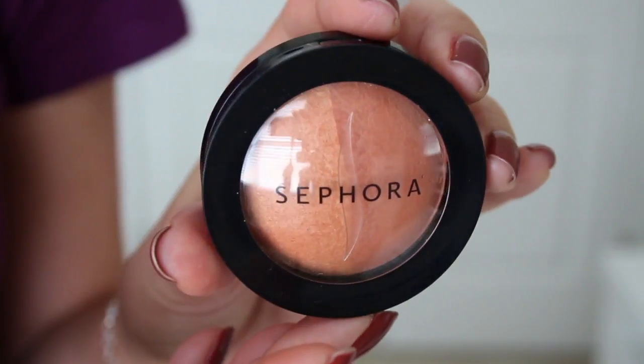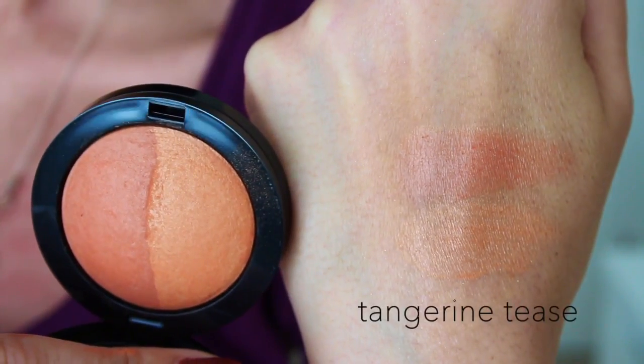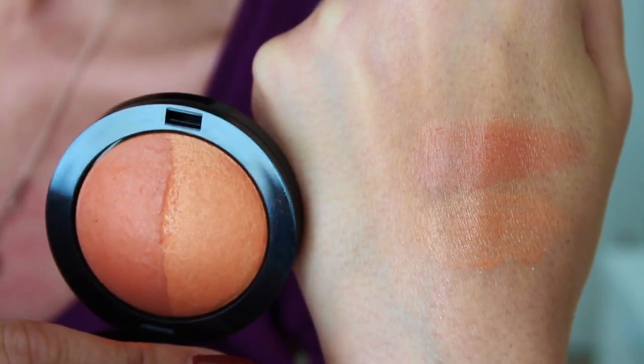And then the Sephora MicroSmooth Duo Blush in Tangerine Tease is so creamy and buttery and pretty affordable from the Sephora line. It has two orangey shades. They both have a lot of sheen and shimmer, but they're very finely milled, so they don't look chunky or glittery on the skin. Apply easily, blend out easily, and I really like this line in general. I think I have three or four other blushes from this same collection, but Tangerine Tease, beautiful orange, pumpkin-y, perfect fall shades.